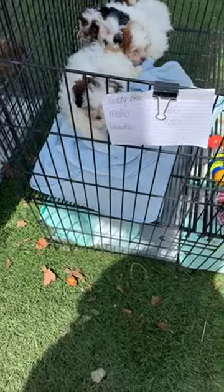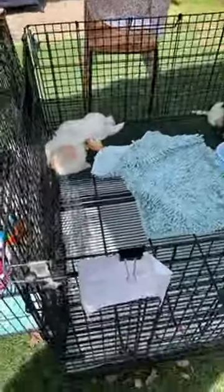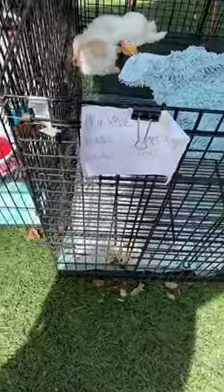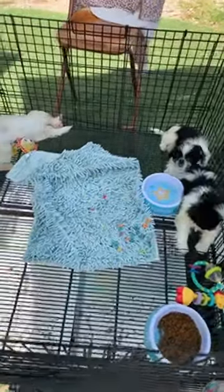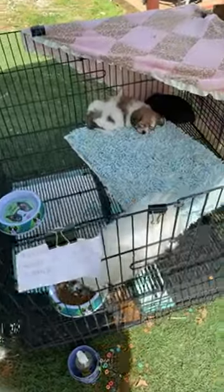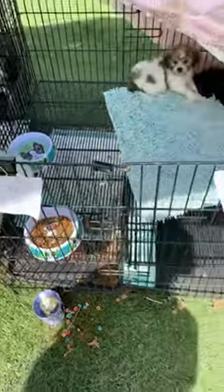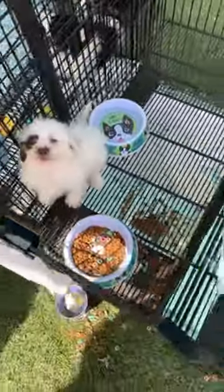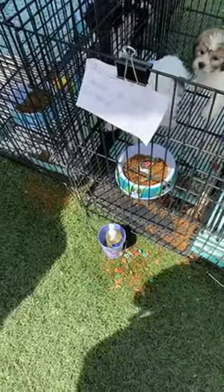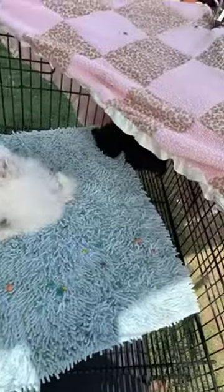Teddy bear, males, females 400 or 500. Pekingese Shih Tzu, males 350, females 475. Shih Tzu, Maltese, red Yorkie Poo. Yorkie Chihuahua 250. Shih Tzu Maltese 350, 285. Is that a Snoodle? 285. Look at that. Oh my gosh.